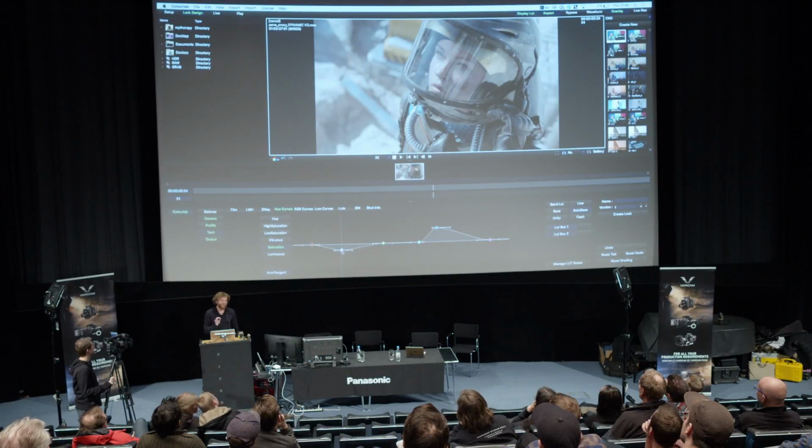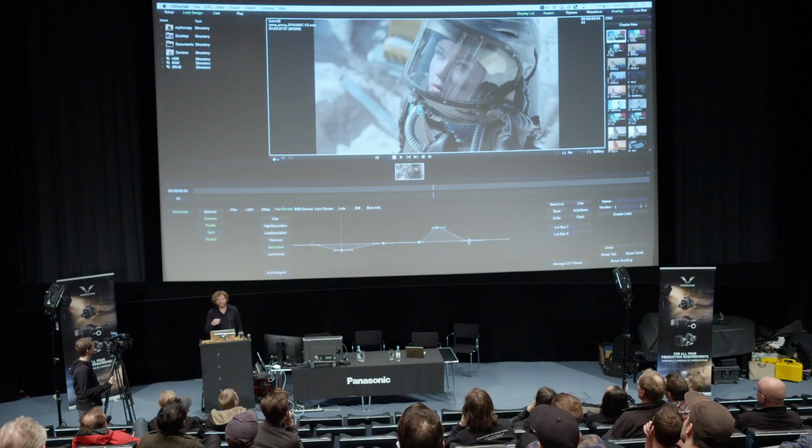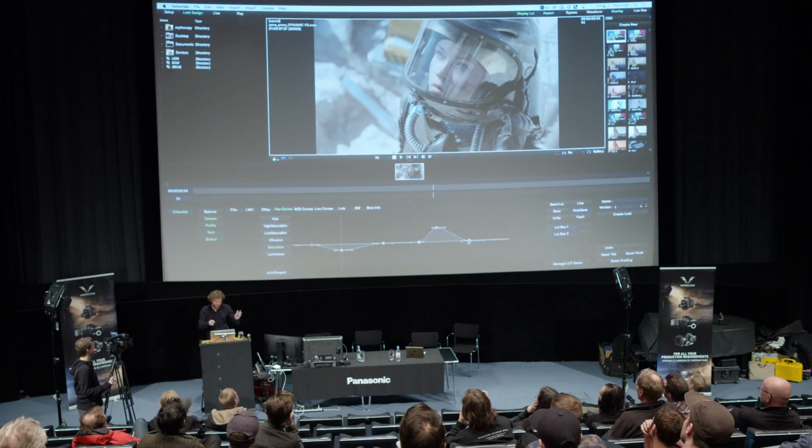This is very, very different mathematics than you normally find in color grading tools, because this is made for us to be able to embed it inside the lookup table. So it works really differently. It's not the same approach that you normally get inside the grading tools.